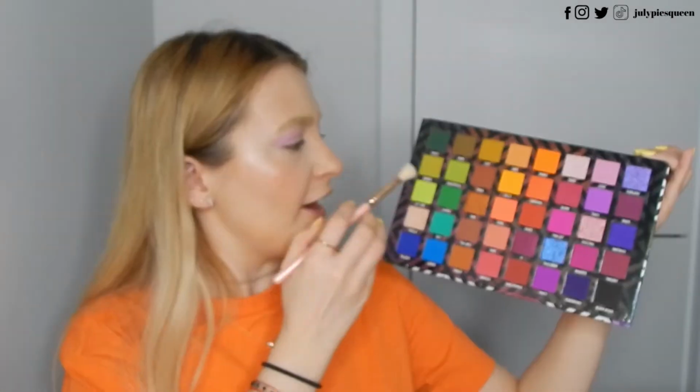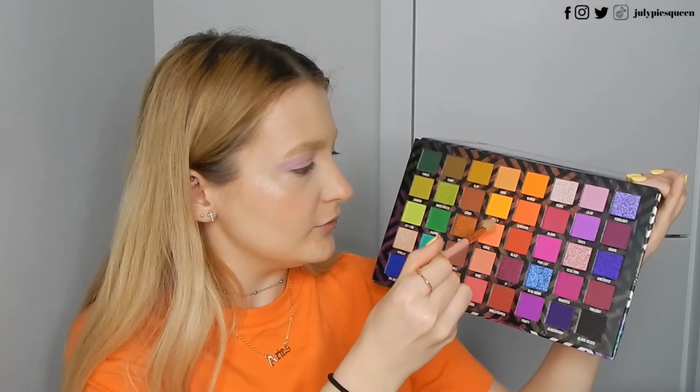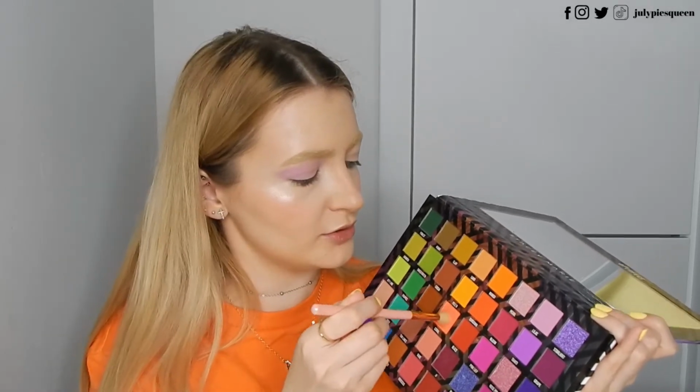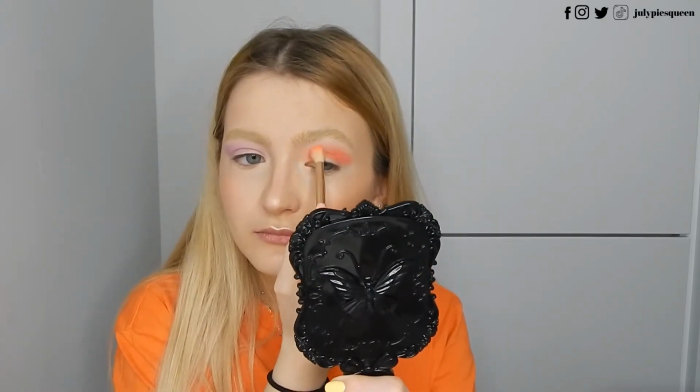But by now, I'm gonna go with shade Coral onto the other crease. Again, pigmented. It coated the brush. So again, a very pigmented, beautiful shade. This is definitely more on the neon side. Excuse me, I went a bit over the top.